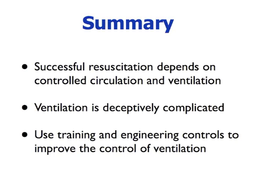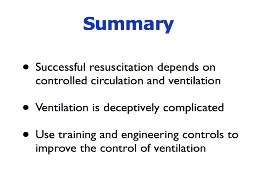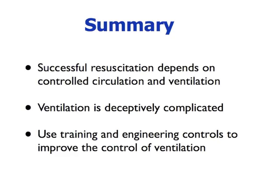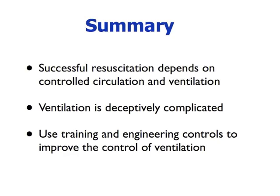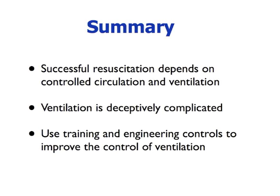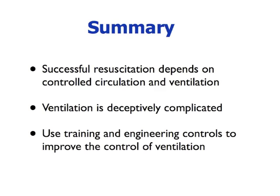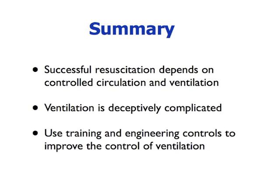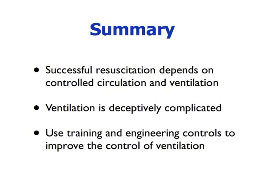Resuscitation success depends on controlling both ventilation and circulation. While ventilation was once presumed to be simple and uncomplicated, research has helped us understand that more isn't necessarily better and that ventilations must be tightly controlled. To achieve optimal ventilation and oxygenation requires policies, training, and technology to prevent patients from being bagged to death.